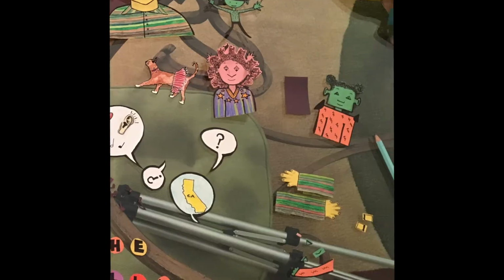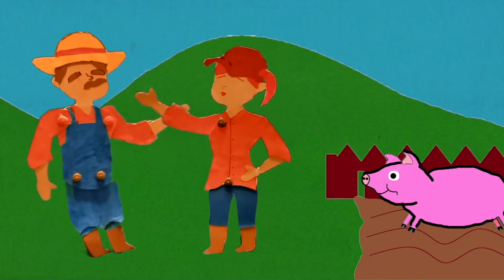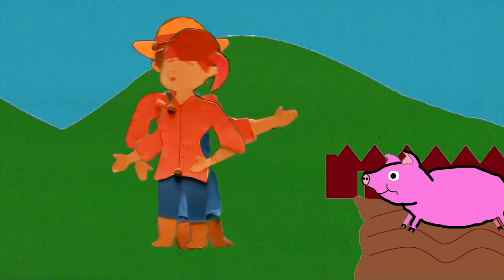There are some great stories that used handmade drawings, puppets, and even kitchen items to tell the story. When you use your imagination and creativity, the sky's the limit.